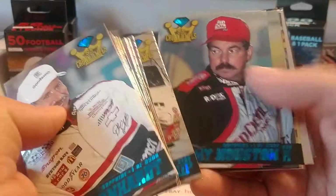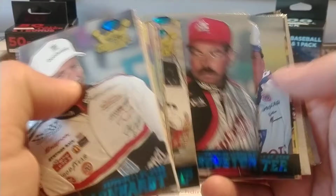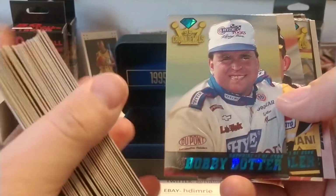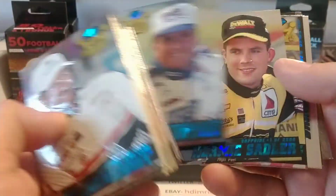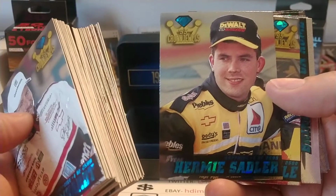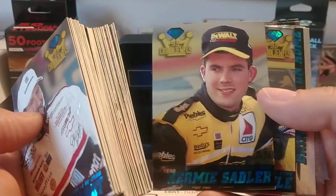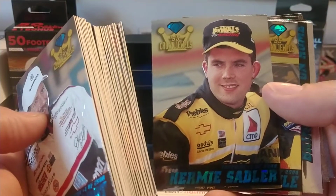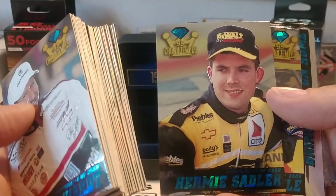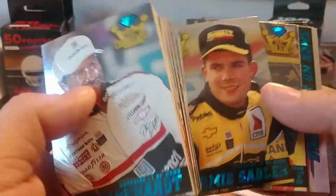Does have some Busch Series drivers. There's Tommy Houston, who was the all-time starts leader for quite a long time in the Busch Series. Bobby Dotter, who owns SS Greenlight Racing now in Xfinity, the 07 and 08 cars. Hermie Sadler, who was, I believe, a co-founder of Impact Wrestling. If not a co-founder, he was one of the guys behind the scenes that helped run it. And I believe him and Hermie actually run a truck stop on I-85 somewhere in Virginia. Sadler's Truck Plaza.